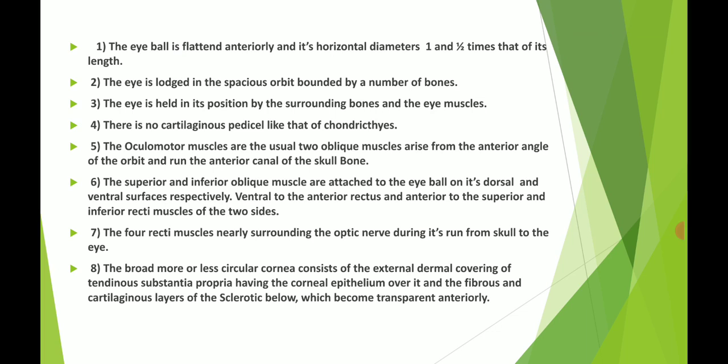In the central nervous system of the fish, various nerves are present. Among them, the optic nerves run from the skull to the eye.